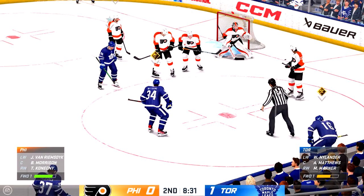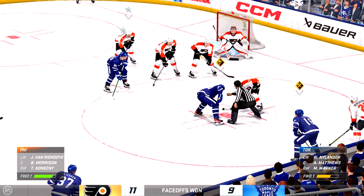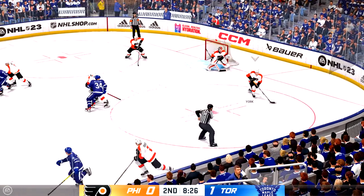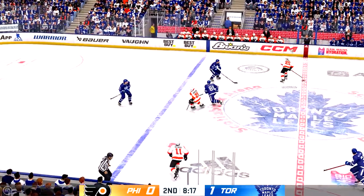James and Ray with you tonight. More than half the period has been played. We've got a 1-0 hockey game thus far. Philadelphia's got it in the defensive zone. And now it's over to Morrison.